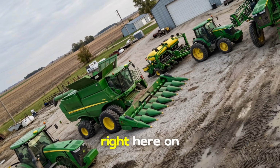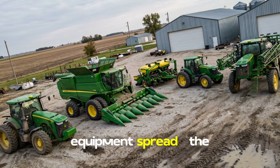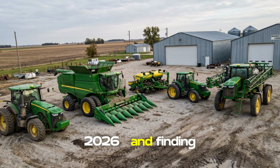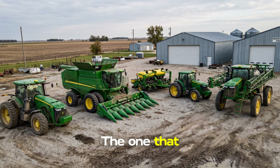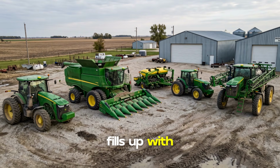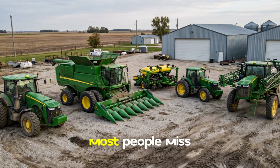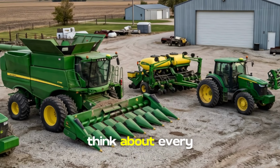That's what we're doing today right here on Farm Gear Pro. We're taking a realistic $1 million equipment spread, the kind a serious 2,000-acre corn and soybean operation is actually running in 2026, and finding out what it genuinely returns. Not the brochure number, the real number, the one that determines whether you're building something or slowly bleeding out while your shed fills up with shiny equipment. Stay with me because the part most people miss, I'm saving that for the end. And it'll change how you think about every equipment decision you make from here on out.